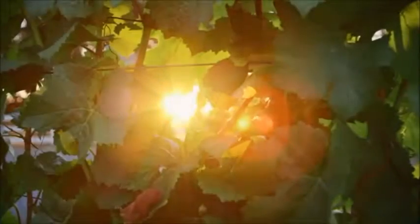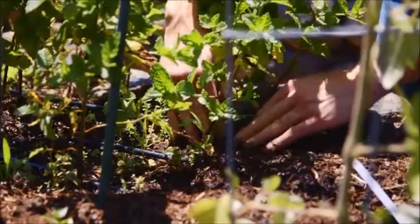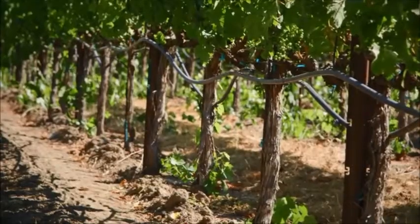Even today, there's this artisan feel to winemaking. You wake up before dawn, you walk the vineyard rows, you get to work with your hands. And there's something about being connected to the land that constantly reminds you winemaking is a natural process.